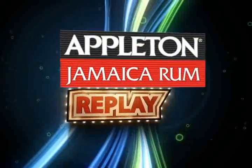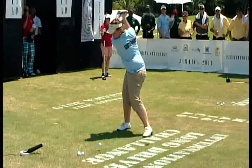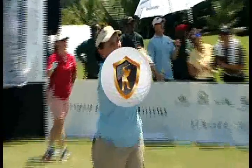And a great competition between these two competitors, but you can see the shoulder turn, and you can see she stays behind the ball. Great power. And she talks about competing and focusing in the heat.